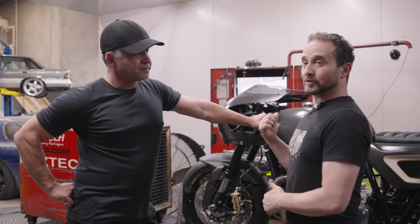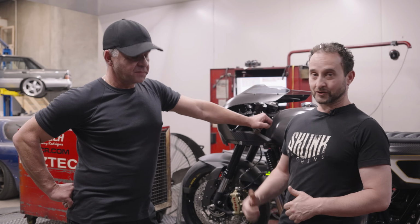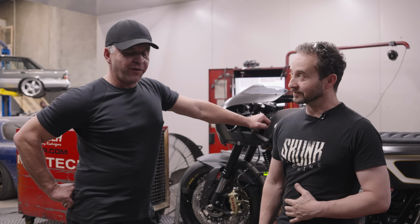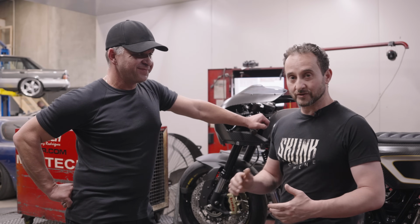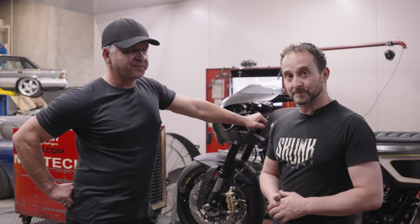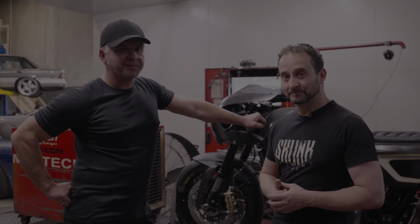So with 76 horsepower as a starting point, there's a little bit more tuning to do. We might just get close to that 80. What do you reckon? I reckon we'll give it a crack. Yep, so thanks to Andrew and Charlie Hallam. They've absolutely done a stunning job on the bike, and we'll post up some results very soon.